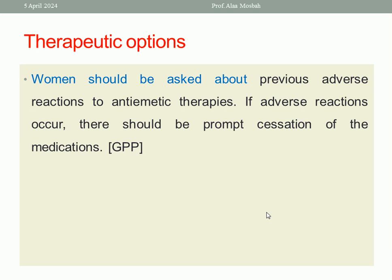Women should be asked about previous adverse reaction to antiemetic. If she has a previous side effect for a certain antiemetic medication, she should tell you, and you shouldn't give her this medication. If I know this lady has had an extrapyramidal manifestation from metoclopramide, I am not going to give her it. Okay.